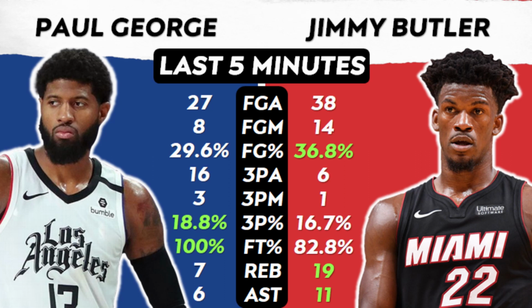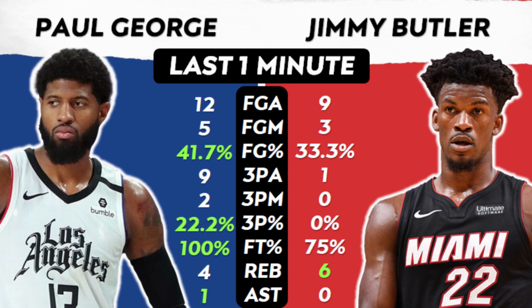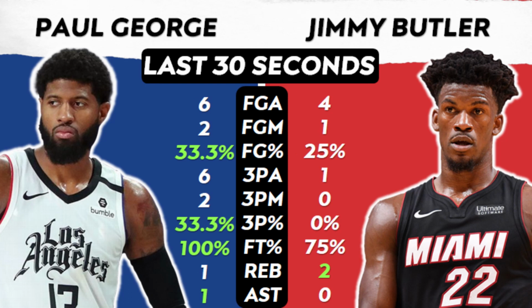Then we move on to the last minute. We see a big shift here as Butler's performance largely drops off, so this tells me that he gets a lot of the work done in those 4 minutes to elevate his team to a point where they aren't in danger anymore. PG also elevates his game, and his shooting percentages are great, not only here but in the final 30 seconds. As you can see here, PG is just great in the clutch, especially this season.